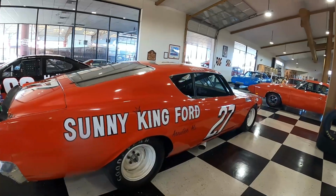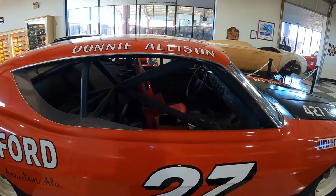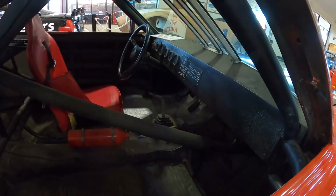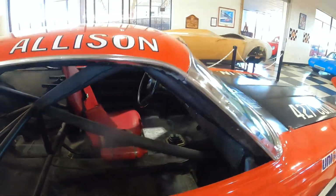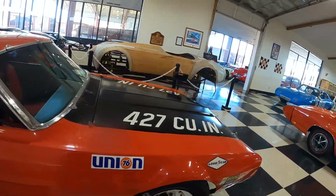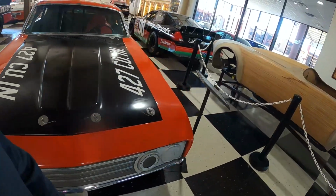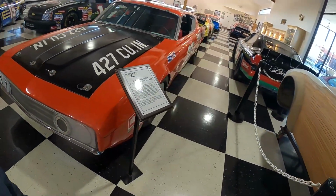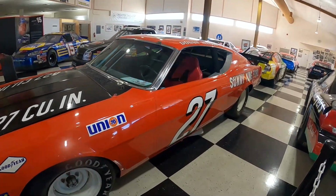Sonny King Ford of Anniston. That's a local Ford dealer. Donnie Allison. 427 cubic inch. It's a 1969.